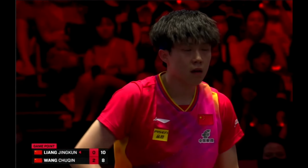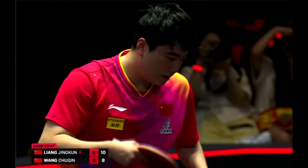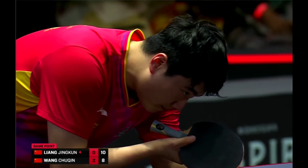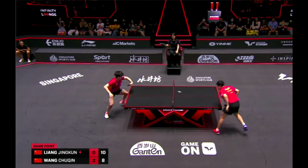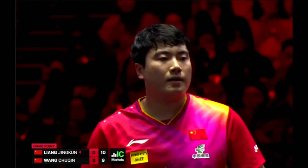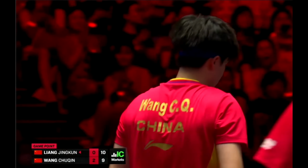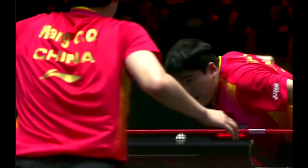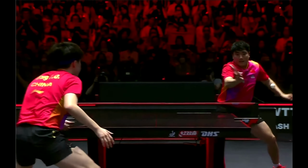A little big-head scratching moment. I think the hyphen would be between big and head in that phrase. Over the table as well. No timeout now, Liang Jinquin. Interesting, he's got the serve. Tricky times here in the Infinity Lounge, some of the more privileged ticket holders here.